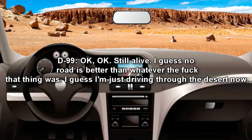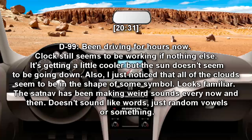Okay, still alive. I guess no road is better than whatever the fuck that thing was. I guess I'm just driving through the desert now. Been driving for hours now. Clock still seems to be working, if nothing else. It's getting a little cooler, but the sun doesn't seem to be going down. Also, I just noticed that all the clouds seem to be in the shape of some symbol.